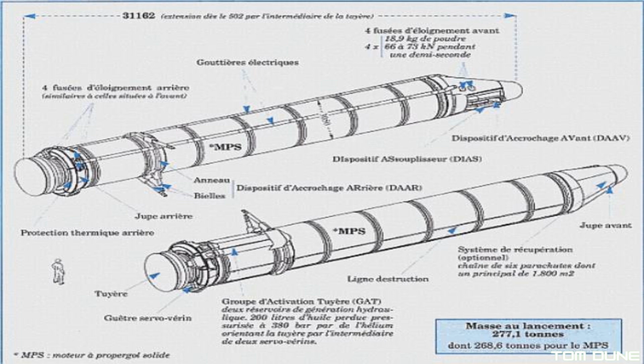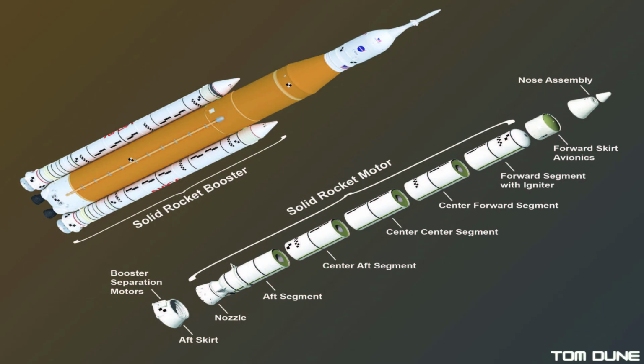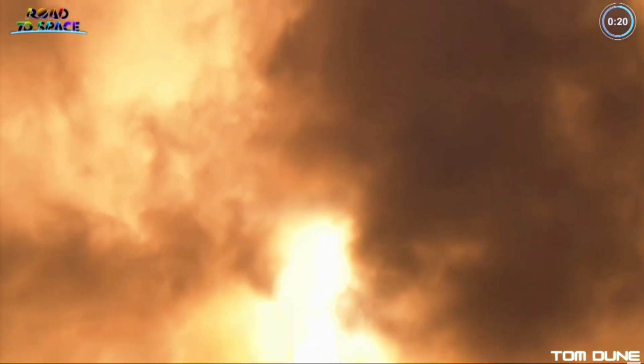Solid rocket boosters, for those unfamiliar, consist of multiple segments of solid propellant compacted down and designed to ignite immediately. With the Ariane 5, much like the SLS, it's the SRBs that do the bulk of the heavy lifting, generating immense amounts of immediate thrust, allowing it to get off the launch pad.